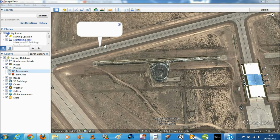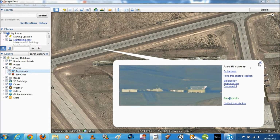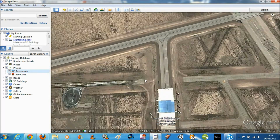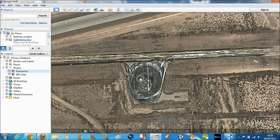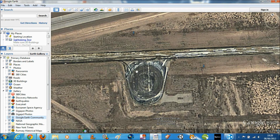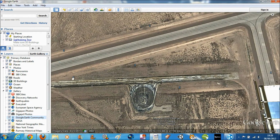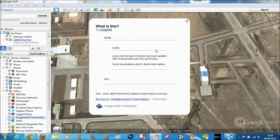Area 51 runway. Didn't know there was a picture of this. Oh yeah, it's probably from Tikaboo Peak, which is over here. But that, I think, I'm not sure, but oh yeah, here's a thing. Some very high fuel leak when they're on the ground. This is the fueling area, I think, and it's dropped into this. I'm not sure, but that's the only guy who says it. And then, yeah. So now, what is this?